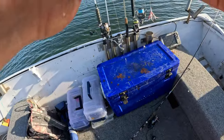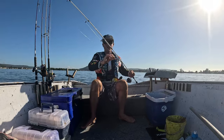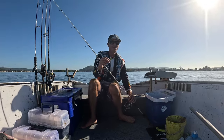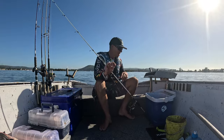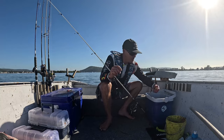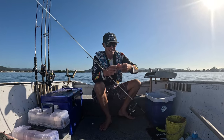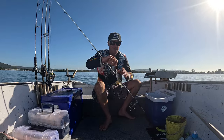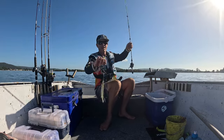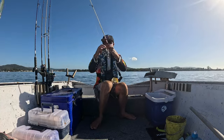One thing I am missing is the mullet. Okay guys, ended up getting one mullet and two garfish. So we'll get a garfish out first because they're quite sensitive. So we'll get him out first. 6-0 hook, 15 pound line, just a bean sinker with a swivel, 15 pound braid.